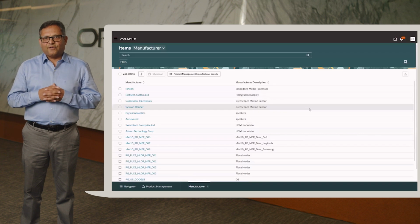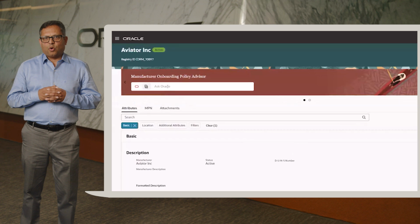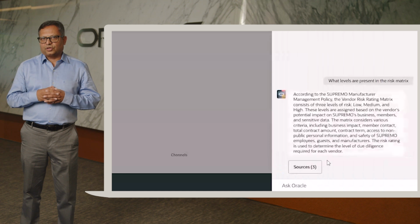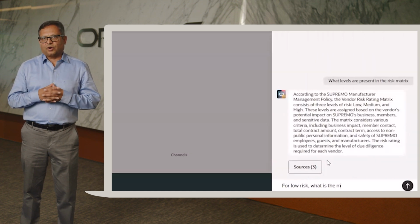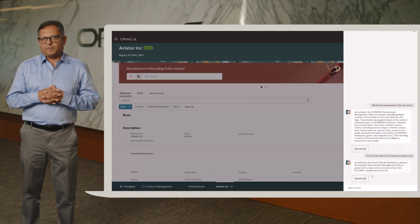Design engineers often need to go through a lengthy onboarding process to ensure that the manufacturers and suppliers they choose for their outsource or off-the-shelf parts meet the company's quality and risk standards. This AI agent can help ascertain whether a new manufacturer or an existing manufacturer being added to supply certain commodity components or part numbers is meeting the company's risk profile and onboarding requirements.